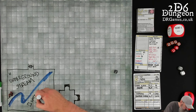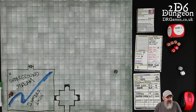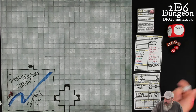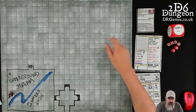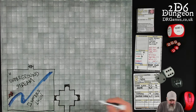It's L4UN. Is that just like straight up you get attacked? L4UN as a patrol, yeah. So that's another thing. I thought about this, that if you really wanted to have wandering creatures, like when you're backtracking, how hard would it be to just roll, and then on a 1 on a D6, you roll on the patrol chart? If you really wanted to have patrols added to your game, that seems like it'd be easy enough to do, right?